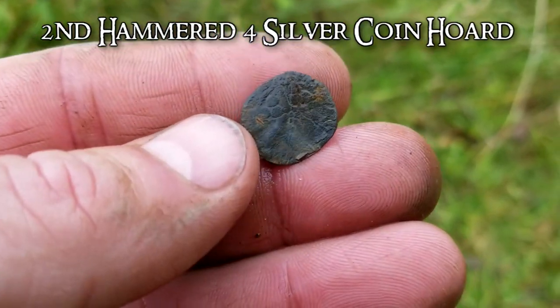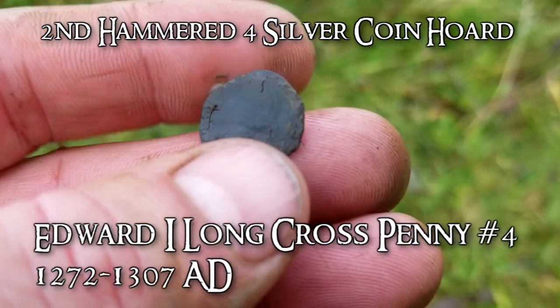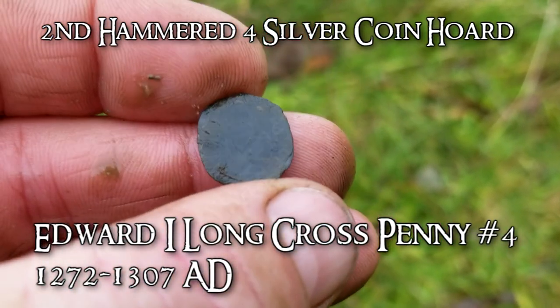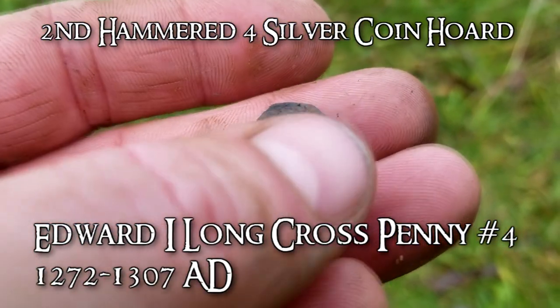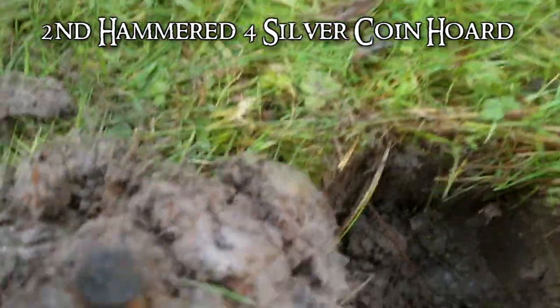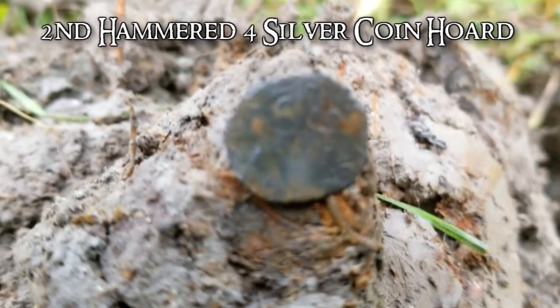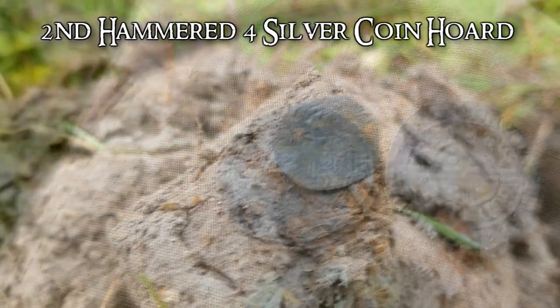All right, this is bigger than my other one, but smaller than my big ones. They are tarnished and they are dark. All right, let me put it on the coin here and maybe you can see a little bit better on the dirt. Doesn't have a lot of detail on this one.